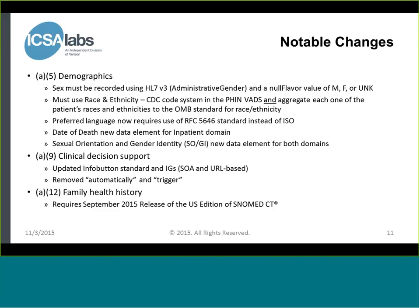For clinical decision support criterion A9, we simply see that they updated some standards here, both the infobutton standard and the 2 implementation guides that are used. And they removed the terms automatically and trigger. And they say that they've done that because they really want to make sure the intent is to encompass all types of CDS interventions, and they don't want to be prescriptive on how those interventions have been deployed in the system.